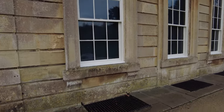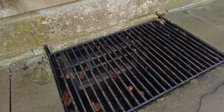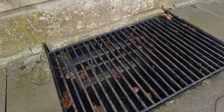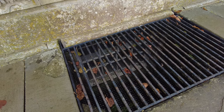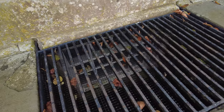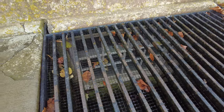If we have a quick look down here, you can see the windows down there to let a bit of light in to where the servants and people would have operated down below.